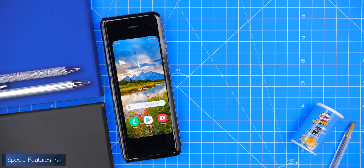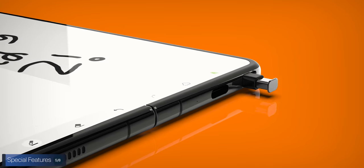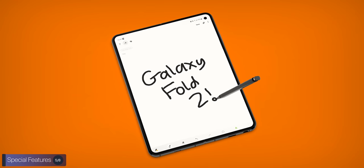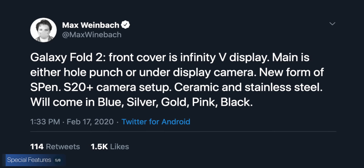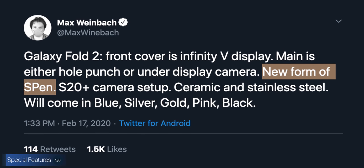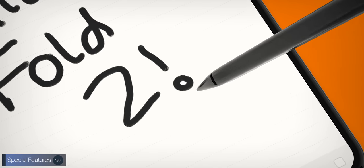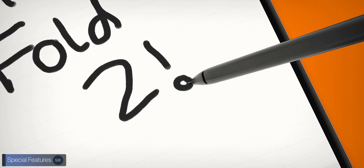Moving on to special features, there are a few things that I would have loved to see in the Fold 1, such as water resistance, dust resistance, and an S Pen. And Samsung's actually bringing one of those features to the Fold 2, and that is the S Pen. Yes, according to Max Weinbach, the Fold 2 will actually come with an S Pen, a new form of S Pen, that is. This makes me think that Samsung has come up with a softer S Pen that won't damage the thin plastic foil on the screen that's actually required for that Fold 2 to work.